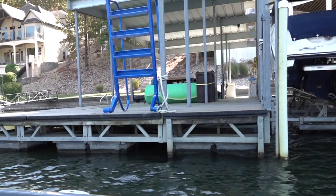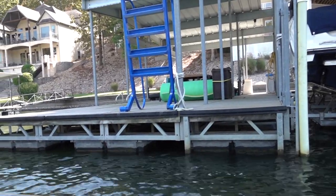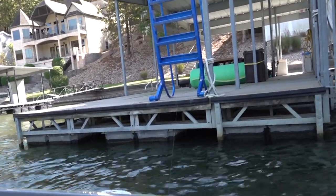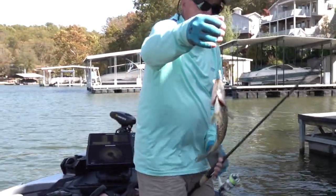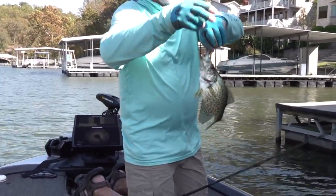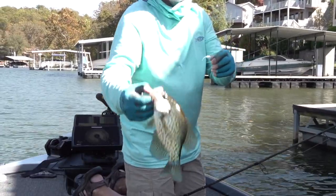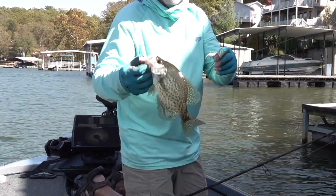One thing about dock shooting, it's not just Lake of the Ozarks. We got a lot of docks here, but there's a lot of lakes I've been on that have a lot of docks. Absolutely love going to other lakes that have docks. And it seems like no matter where you go, the fish like to get underneath these docks. So it's always a good technique to have available.